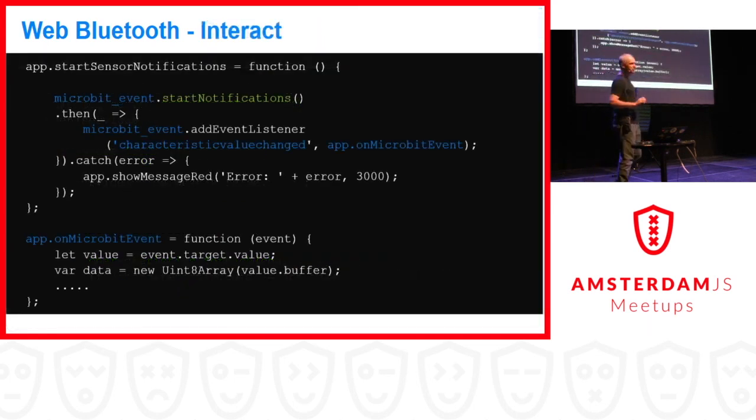Here's an example of how I start notifications. Reading and writing is like one function call, very, very easy. Here what I'm doing is taking one of the characteristic objects that I cached when I was doing the discovery process, and the Web Bluetooth function I'm calling is startNotifications. What I then do is add an event listener, which will register a function that will be called every time a new value for that characteristic is delivered over the connection. We don't know when this is going to happen, but it will happen. We'll start to see values coming in. Our associated function will get called, and we'll process the data that we're provided with there.